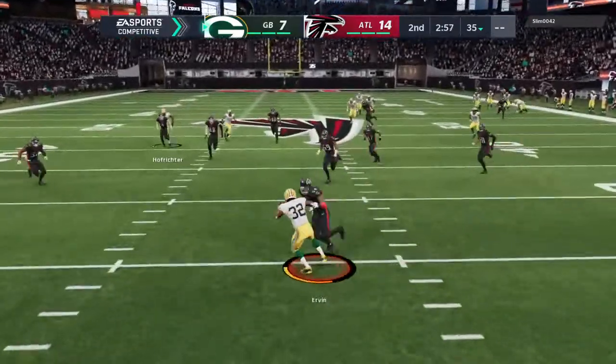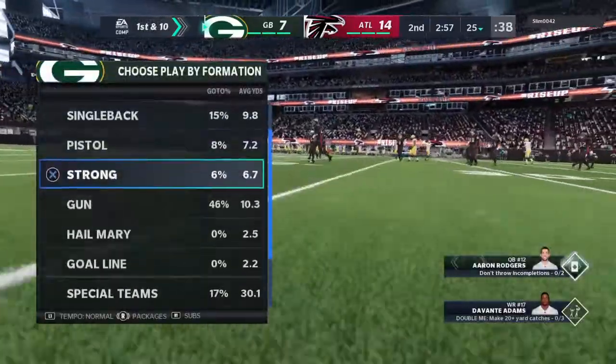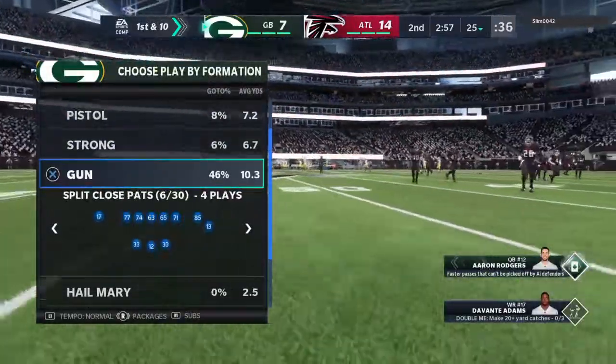And a short kick taken at about the 16. And he'll go down as this drive will start at the 25-yard line.